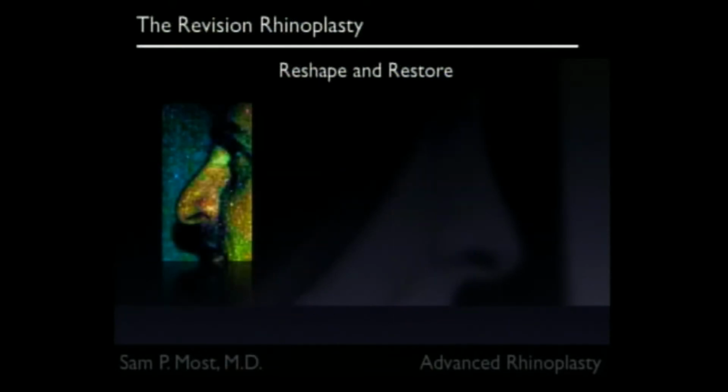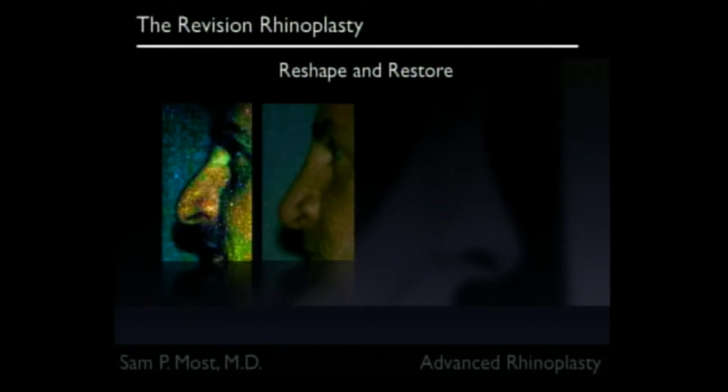In some cases, it's an issue of nasal airway function in addition to the appearance of the nose. This is a Polaroid that this patient was kind enough to provide me of himself before he had his first surgery back in 1991. And what he really wanted was for this tip to come up a little bit and this just to be a little bit straighter. Two surgeries later, and this was the Polaroid around the mid to late 90s, the tip has dropped and things are not looking exactly the way he'd planned.